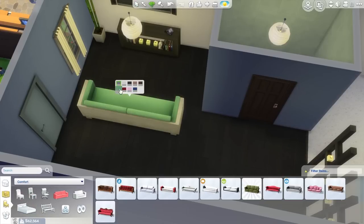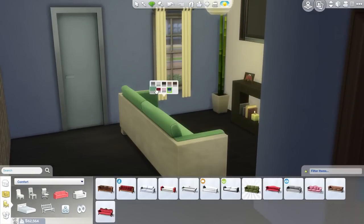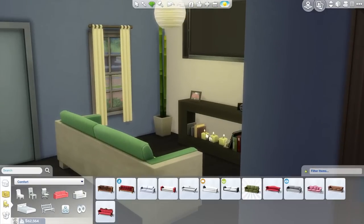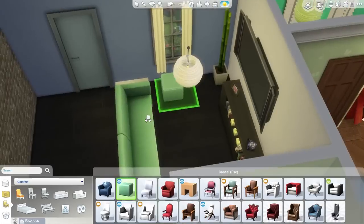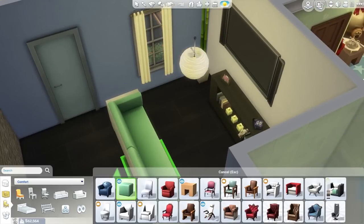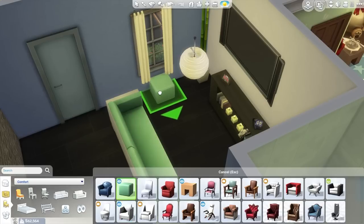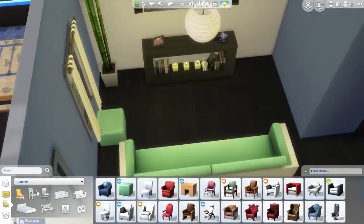Okay, so what color do we want to use? Blue, that might be too much blue. We could also do a brown, black. I think I like the green. It adds a nice pop of color to here. Okay, I think that looks nice. I also wanted to see if I could add in an armchair. Okay, we can't quite fit that, but we can add in this. Yeah, that at least fits in there. We can just leave it there.